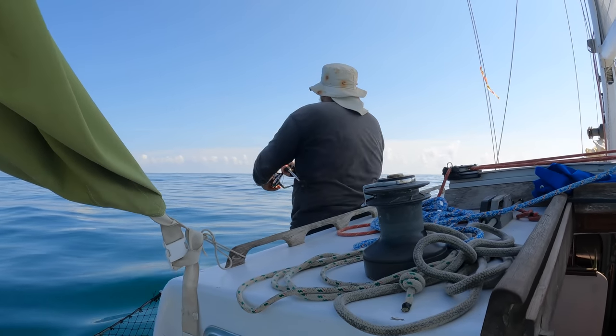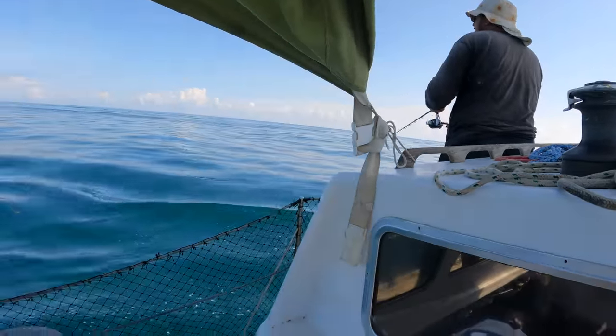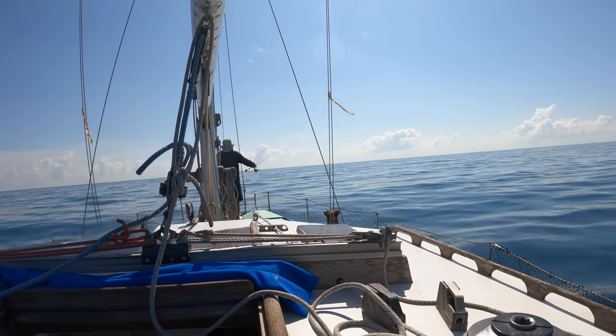Moving very slowly without a drop of wind in our mainsail, Robbie tried his luck with semi-casting and semi-jigging fishing, because trolling at less than 3 knots was not attracting any bites.